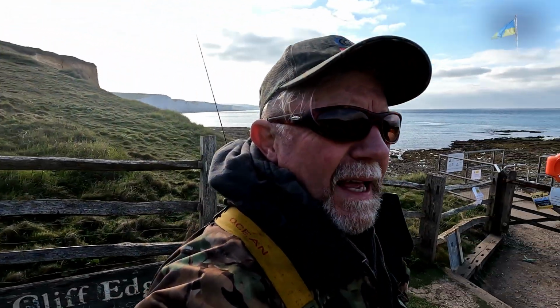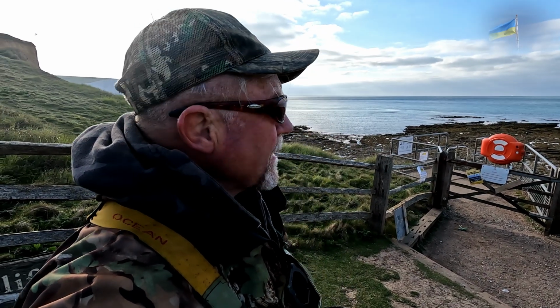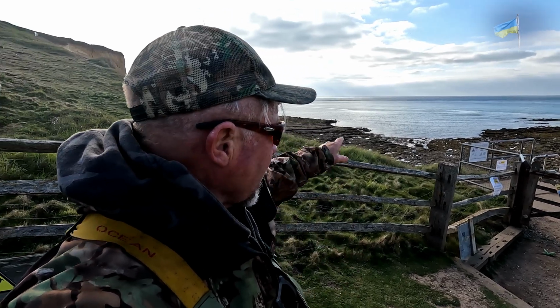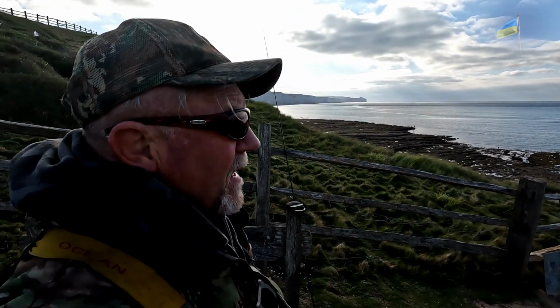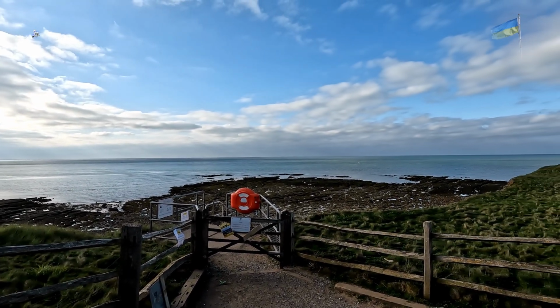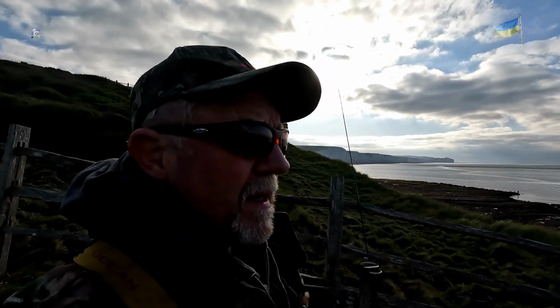Well, welcome to Fishing with CJ. Back down on the reef, hoping for a bass. We came down here this morning at first light. Jason Scott, the Eastbourne fisherman, is still down there, and we've been out wading, hoping for a bass. Roll the film and see how we got on.